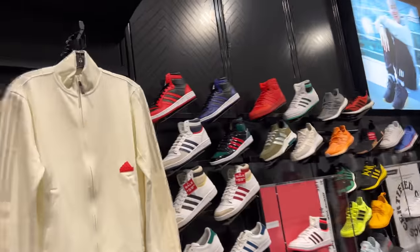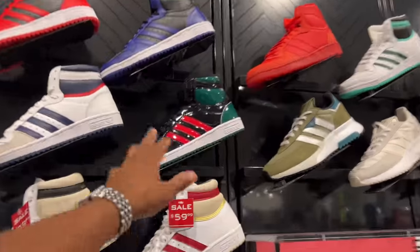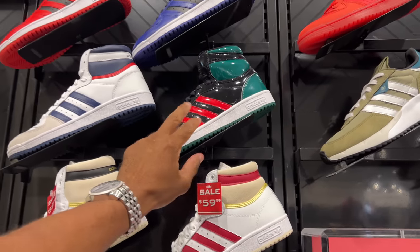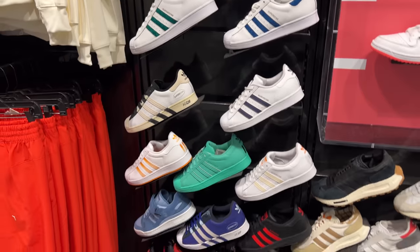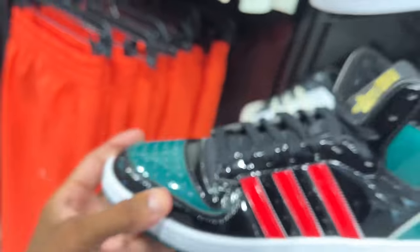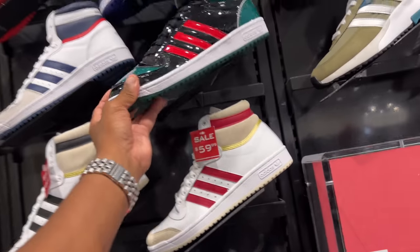For y'all who like Adidas, man, they got the Top Tens here. This is probably my favorite colorway right here, the Gucci colorway, and it's patent leather, so it strikes a lot of boxes for that particular shoe. It's probably retail. What is retail? Well, I know on sale is 60, retail is like 110. Oh, retail is 90, so not bad.